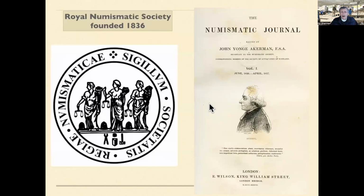So the vocation of numismatics became professionalized in both Europe and America during the middle years of the 19th century.